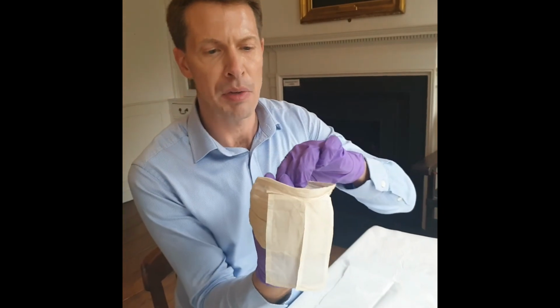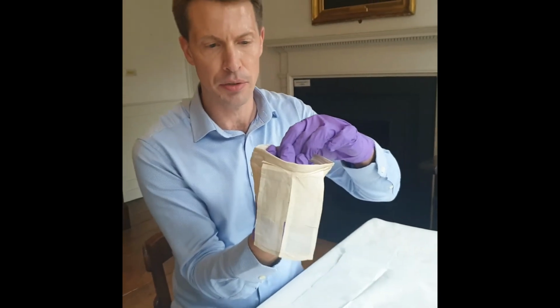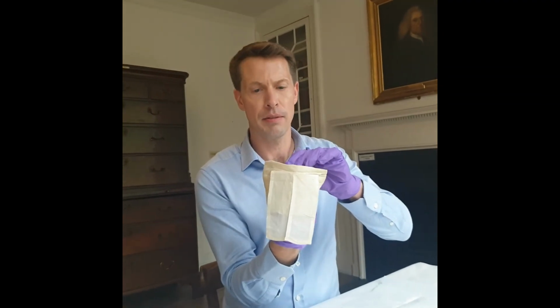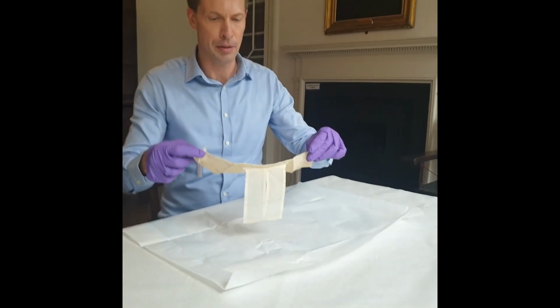And you can see the similarity to cravats, really, I suppose, and even ruffs of the 16th and 17th centuries. This is really where this type of neckwear originated. So, a lovely item to have. We are very fortunate to have it still in our collection.